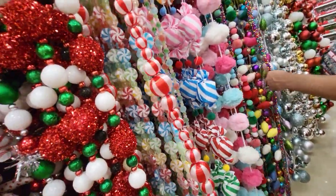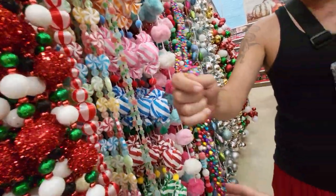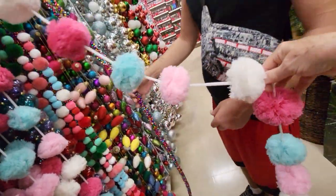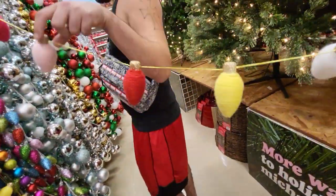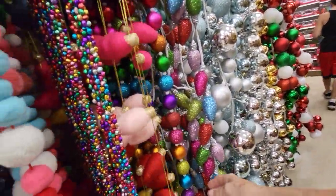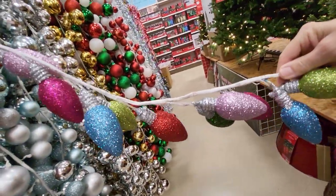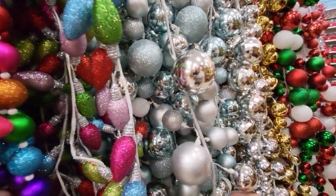And these are $19.99, and they're 6 foot long. So you guys will know. This one looks like Mardi Gras beads. Yeah. They have pom-poms. What you got there? Okay, so there's a string of lights garland. Bulbs. This is lights, but they have glitter on them. Now, these are all $19.99, and they're 6 feet long.